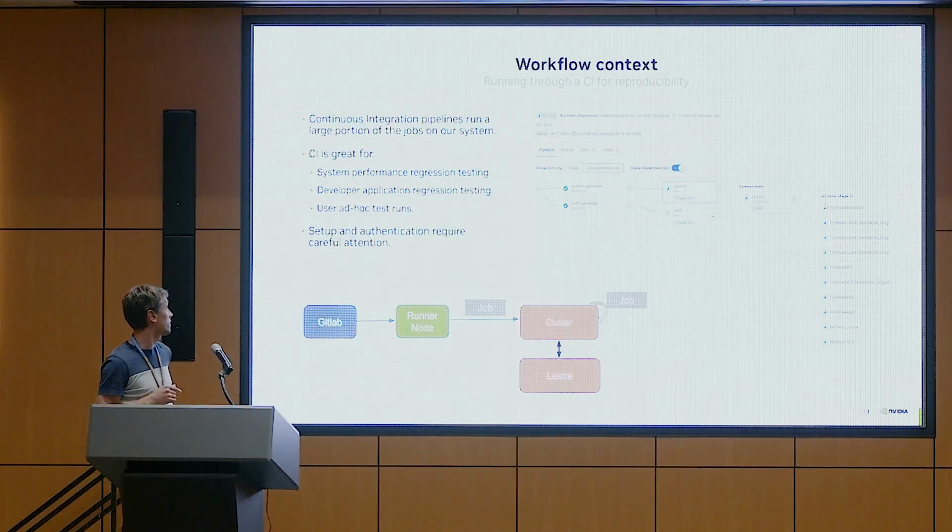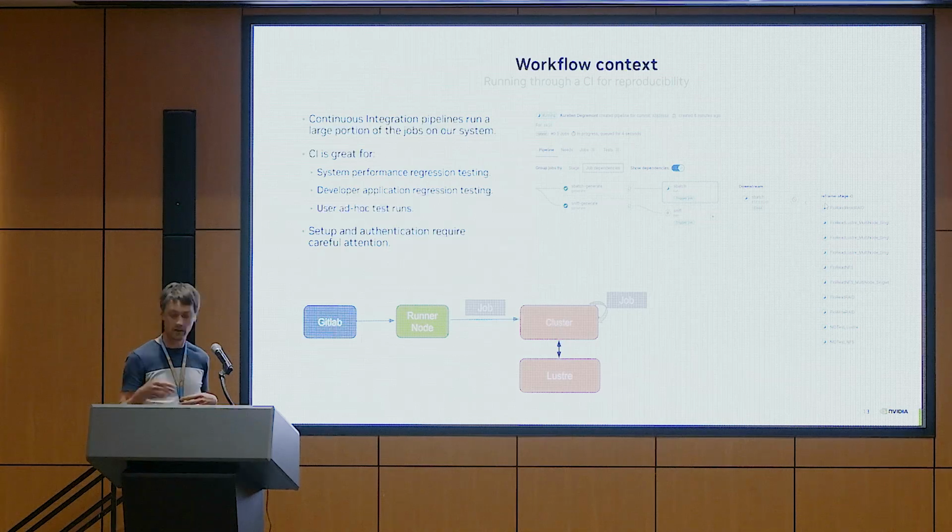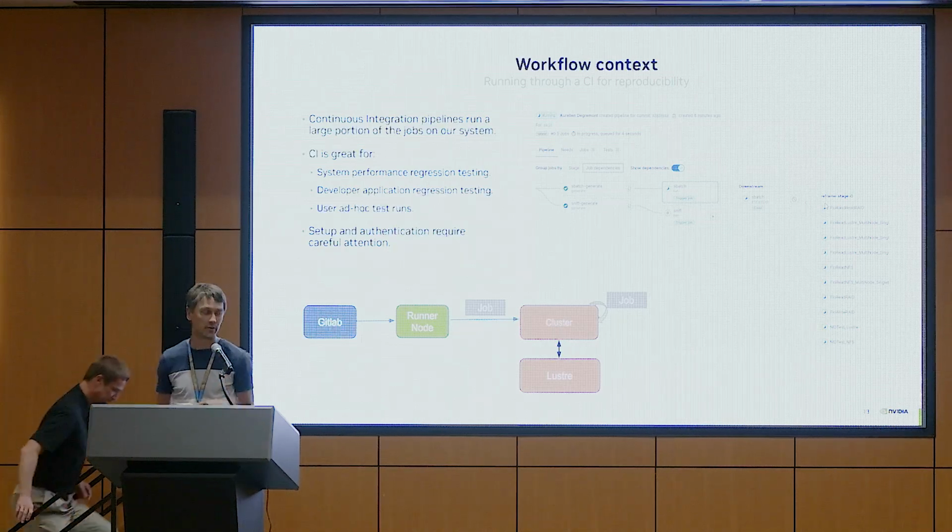So now Nathan will talk about the workflow aspect of that. We'll come back to performance after that.